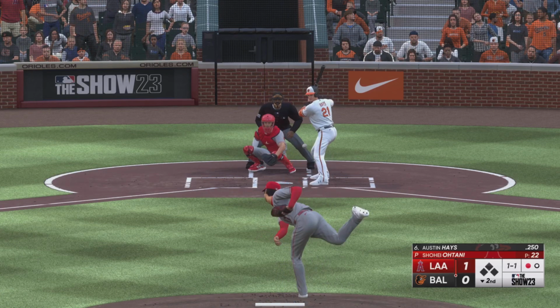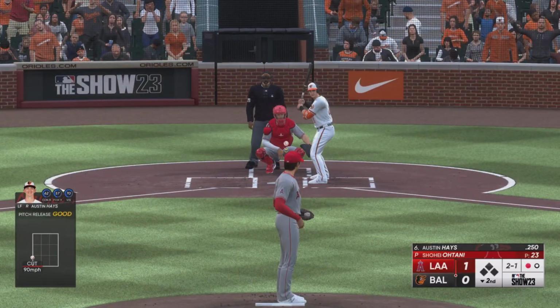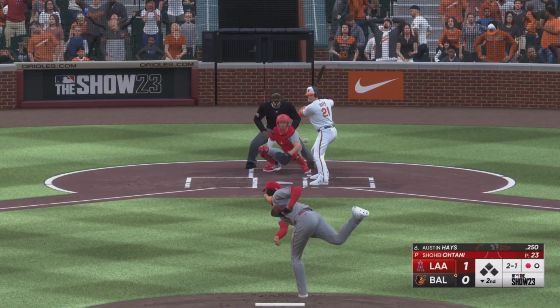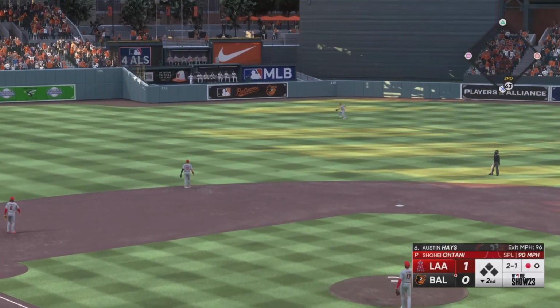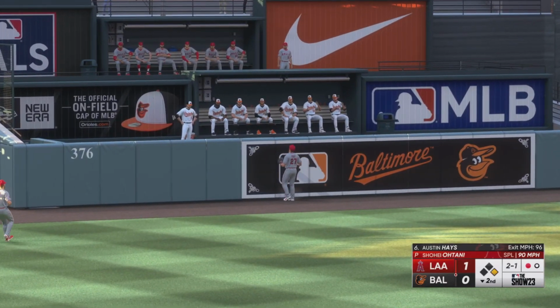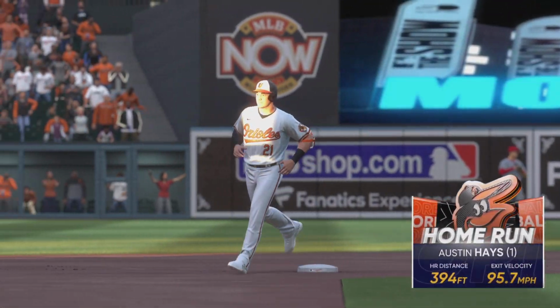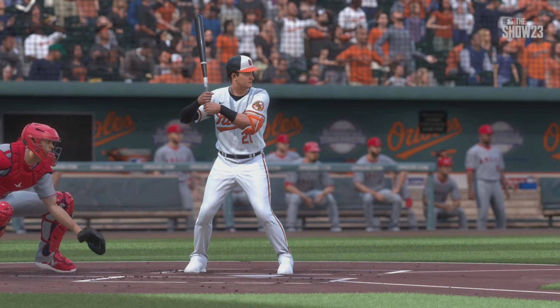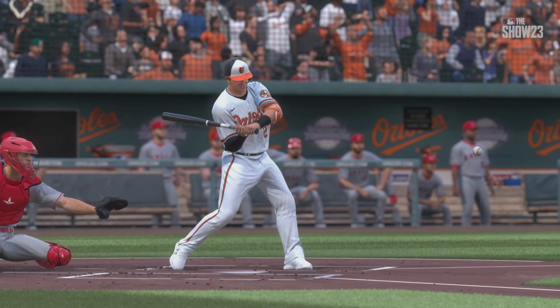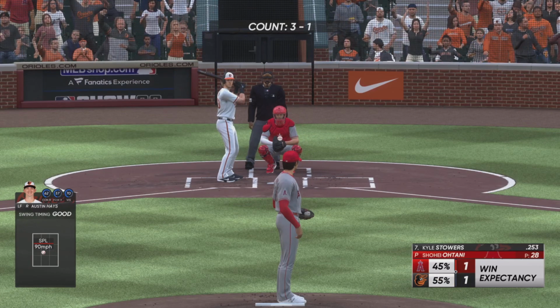A strike. The pitch. Ball. That one ripped. Trout going back on this one. Back some more. And that one's gone. So he just clears the wall, and this game is tied. It's 1-1. And now the DH, Kyle Stowers.